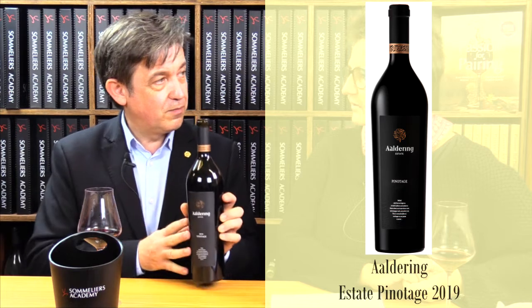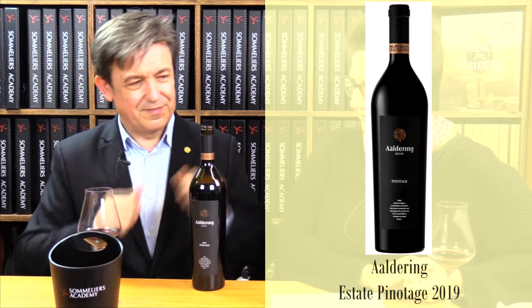Nested in the Devon Valley, Aaldering's winery quickly became one of the specialized wineries on Pinotage, to the point they even made white Pinotage, which is so unusual, I might say. But their flagship Pinotage, we're having now, an Aaldering Estate 2019 Pinotage. What do you have to say about it, Cathy?